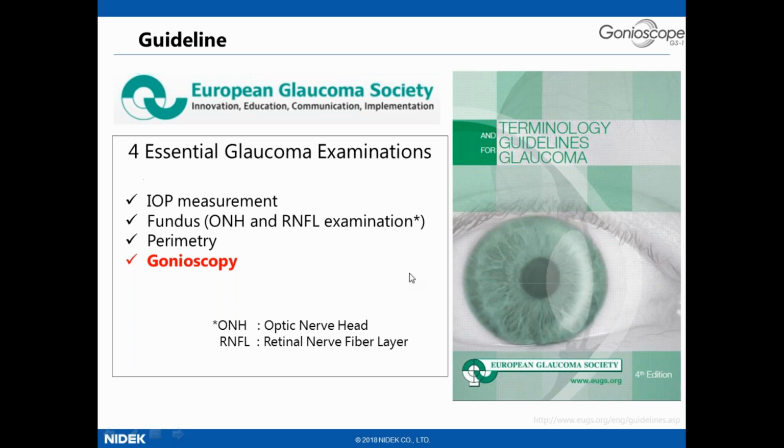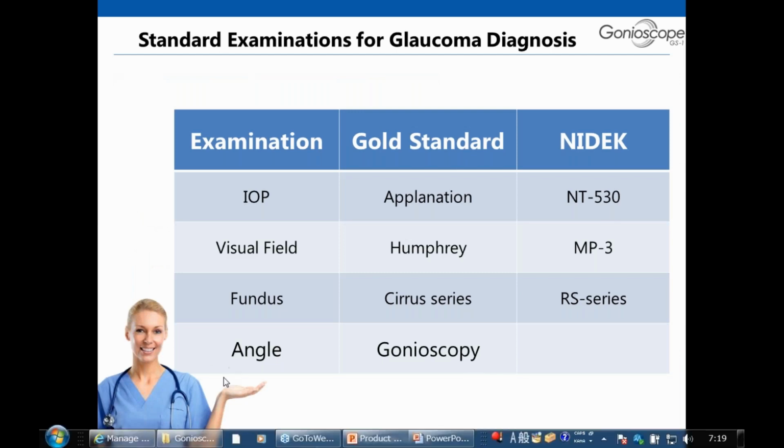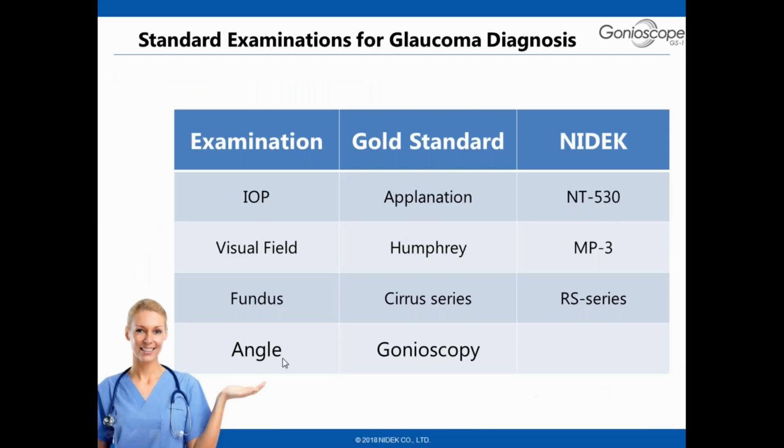In this guideline, there are 4 examinations that are essential. They're a must for glaucoma diagnosis, which are intraocular pressure, of course, fundus examination, perimetry, and gonioscopy. And we did a brief comparison of the examinations, the gold standard, and also the Nidek products that we can offer as alternatives for these examinations.